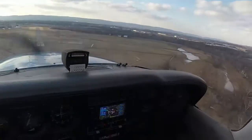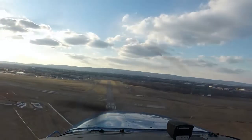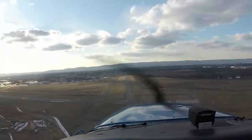92 Golf, roger, and just make left closed traffic, report left midfield downwind. Make left closed traffic, report midfield downwind.